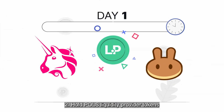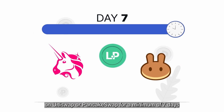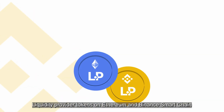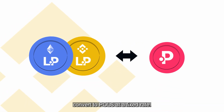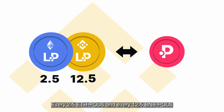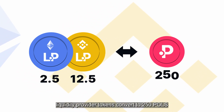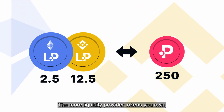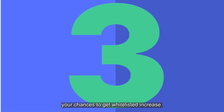2. Hold iht liquidity provider tokens on Uniswap or PancakeSwap for a minimum of 7 days. Liquidity provider tokens on Ethereum and Binance Smart Chain convert to iht at a fixed rate. Every 2.5 iht and every 12.5 BNB iht liquidity provider tokens convert to 250 iht, which is subject to change. The more liquidity provider tokens you own, your chances to get whitelisted increase.